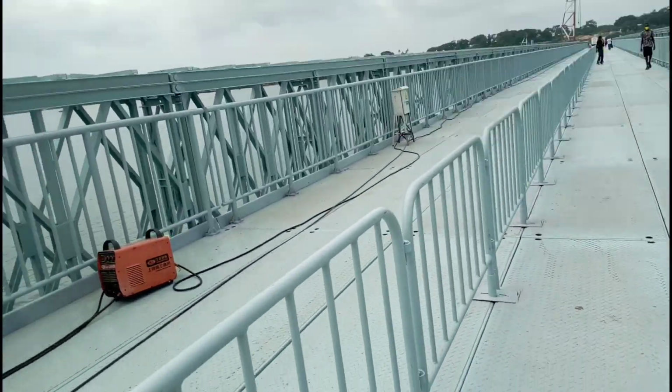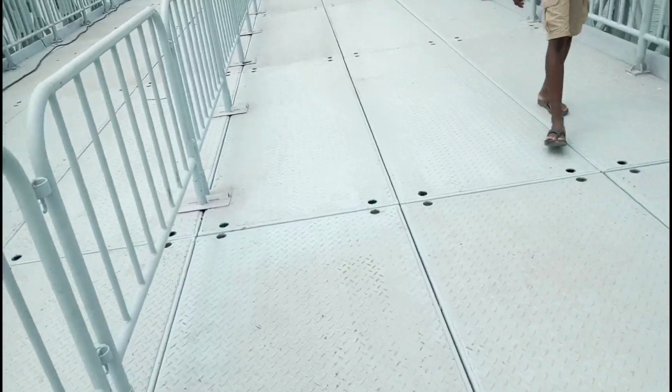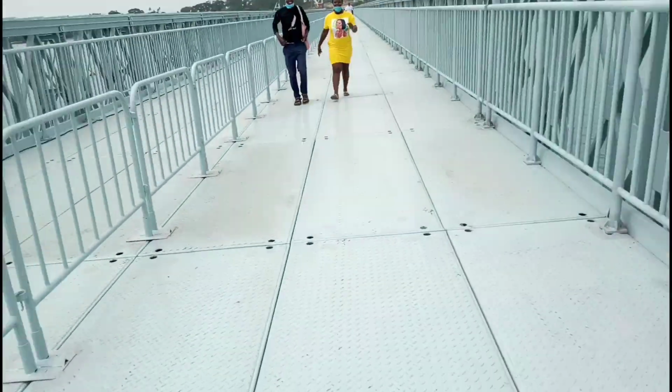So, actually, as you're speaking, Likoni, Liwatoni. Yeah, you can see. That's the water down there, and we are up here. We are crossing over.